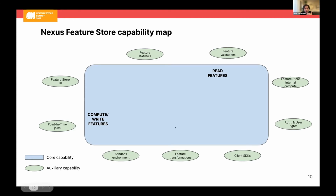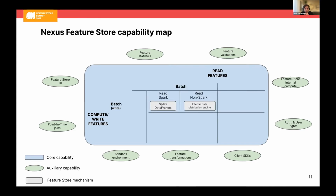But these are on top of what we call our core capabilities, which is really around data transportation in a way. We see data transport as the center of how you compute and write features and how you read them. Because there are so many options available for different use cases, I'm going to walk through these different modes. So when you're writing your feature transformations in batch and you're reading in batch and you're doing this in Spark, there's no big magic here. We're using Spark data frames.